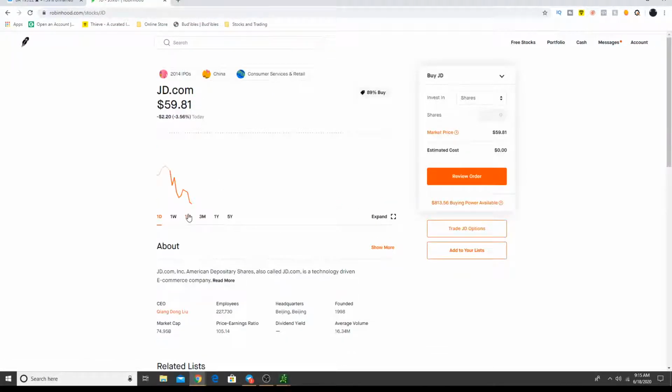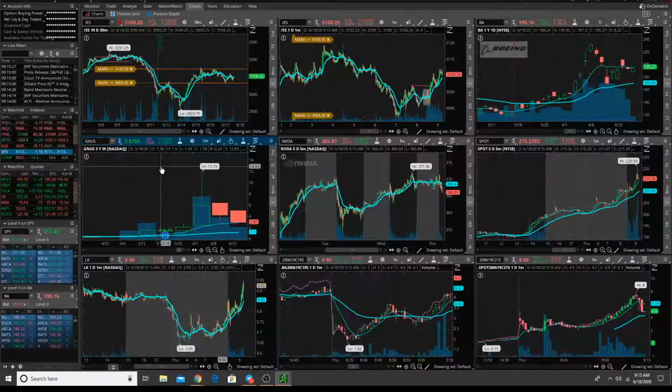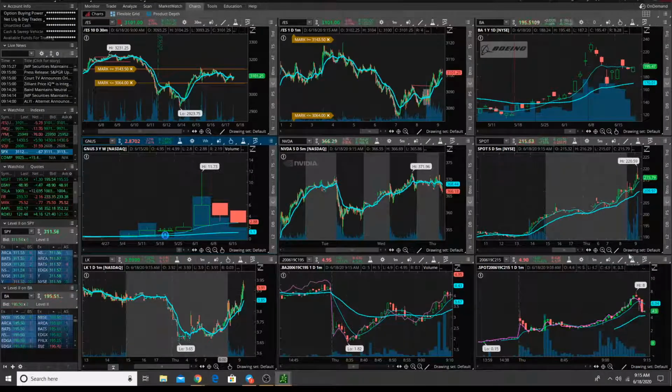why is JD.com going down? That don't make any sense. They just hit all highs. Damn, it peaked at 128. Yeah, 100%. I definitely would have sold. I would have sold at 60 actually.